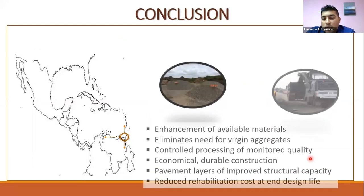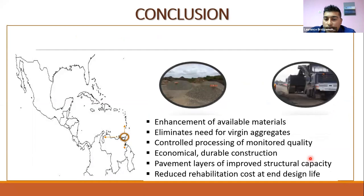In concluding, I'd just like to summarize that the KMA in-plant stabilization methodology allows for the enhancement of available aggregate materials. It eliminates the need for virgin aggregates. It allows for controlled processing of materials of monitored qualities towards economical and durable construction.